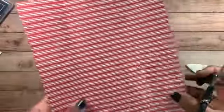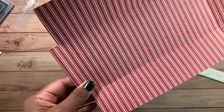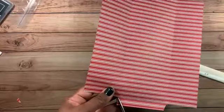Okay, and I'm going to trim this just a smudge more because when I fold this flap over, I don't want it to bump up against this piece. So just like that. Okay, and I'm just going to miter the edges, the ends here, so that it has a nice finished look when we go to close that tab.